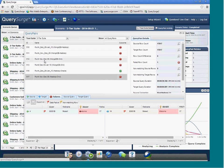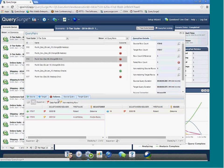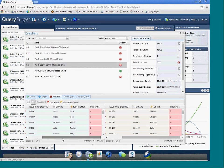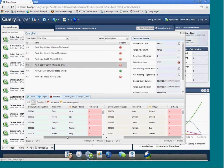Lastly, we can do the MongoDB all the way over to Oracle jump. And again, we're going to see some of the same issues that we saw before, and we'll be able to look at those and investigate what's going on there. So that gives you the big picture of what happens when you're looking at QuerySurge and seeing how MongoDB data is flowing through a broader architecture.